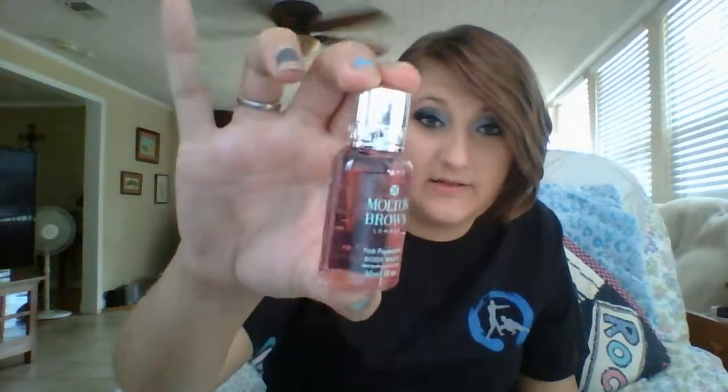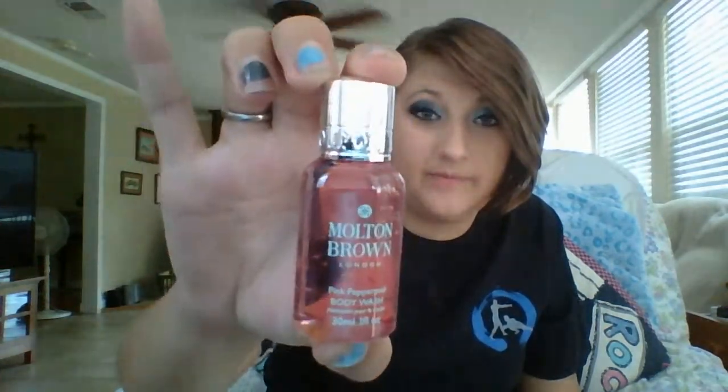Okay, next, we have this Molton Brown London Pink Peppercorn Body Wash. And it's in a really cute little sample size bottle here. And this also smells really good. It smells different. It's kind of a strong smell, but it's really classy. It's a classy little scent. And I'm trying to organize this stuff so it's not falling everywhere. But anyways.